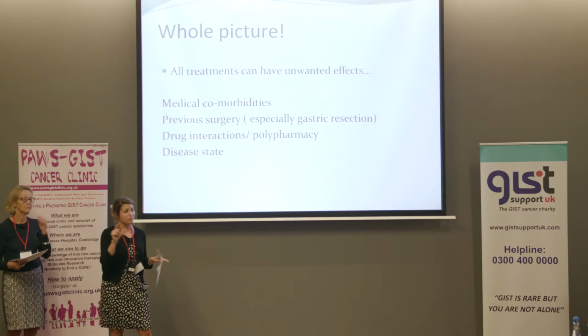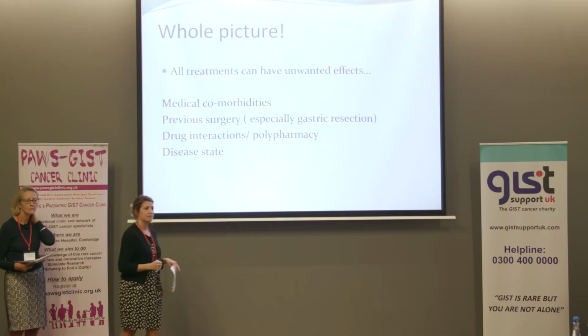So it is really important that we don't just say, right, this is definitely imatinib. We look at the bigger picture, the whole scenario. And I think the other thing is, in patients who are on treatment maybe for an advanced GIST, in the back of our minds, obviously everyone's worrying, is it related to the disease itself? So I think having an open mind about some of these problems is important.